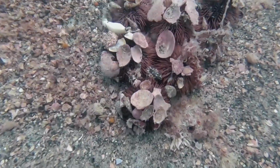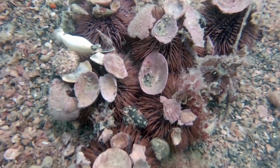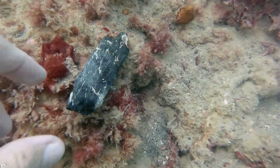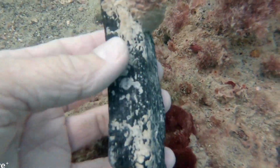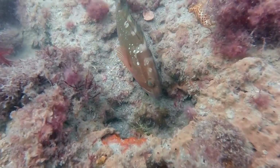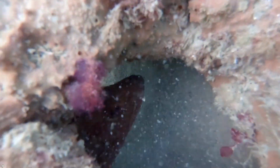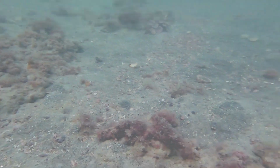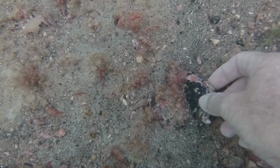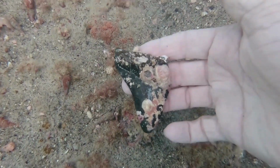There's a lot of sea urchins down there, and they gather up these shells and hold on to them as protection. There's another piece of bone, probably from a whale. These little red grouper, they like to hide in their holes. This one likes to garden in his home. There's another tooth. Fortunately, it has a broken ear, but it cleaned up nicely.